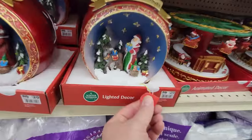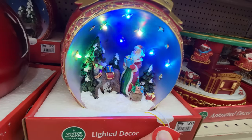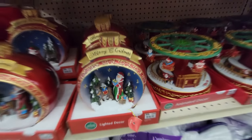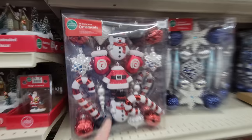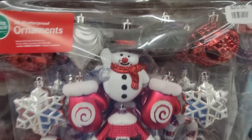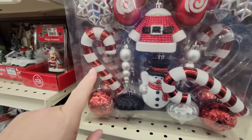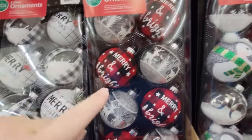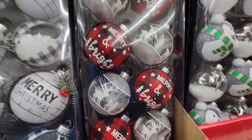And here's a big ornament. Ooh. That's cool. Look how big that thing is. Big as my hand. They have a lot of awesome ornaments for your tree. Look at this. Mittens, a Santa shirt, or coat, I guess it would be. A snowman, a candy cane, two candy canes in that one. And if you don't like the red, they have blue. Oh, I love these. Look at this, the red plaid. It says Merry and Bright.